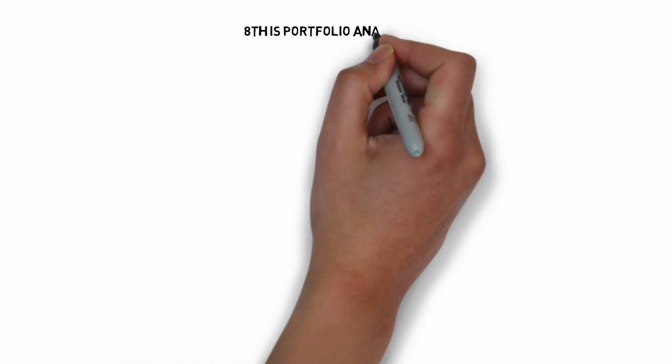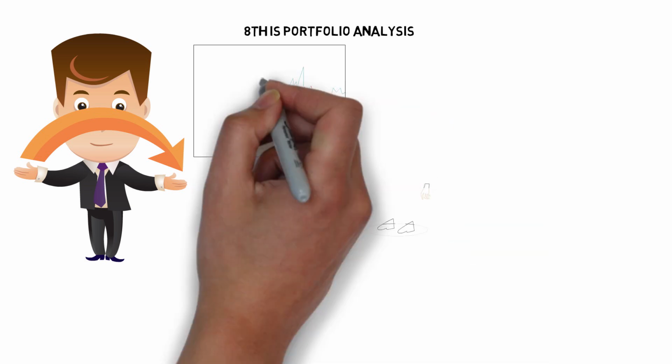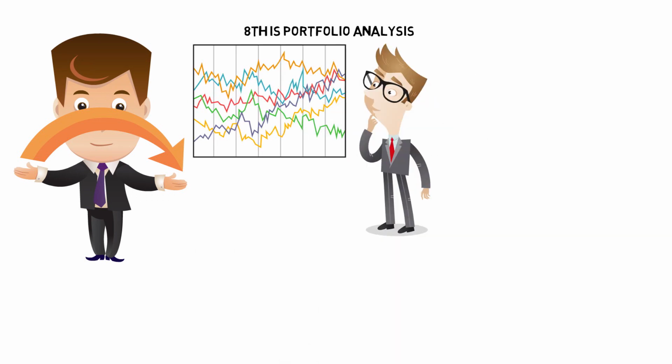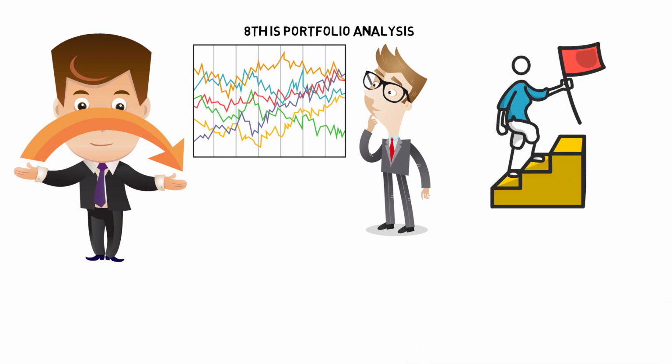Eighth is portfolio analysis. Vanguard and Fidelity both provide access to real-time buying power and margin information, internal rate of return, and unrealized and realized gains. Both offer tax reports, and you can combine holdings from outside your account to get an overall financial picture. Something missing from both brokers is the option to calculate the tax impact of future trades. Overall, the portfolio analysis offerings are too similar to pick a clear winner.